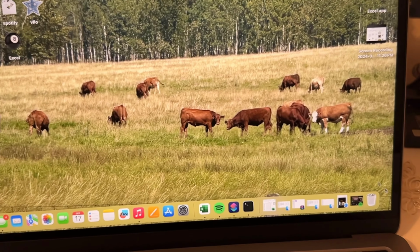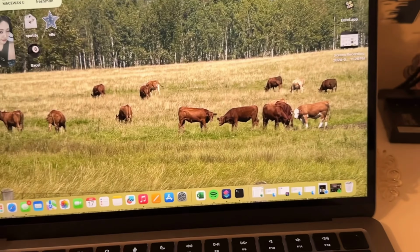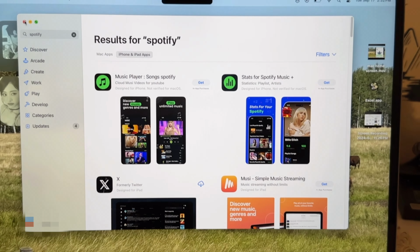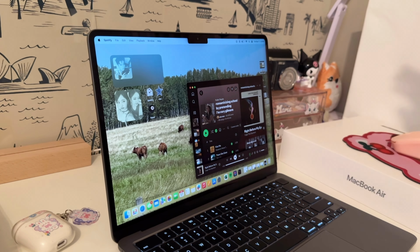And I can't figure out how to do widgets with Spotify here. But I think that's because I installed Spotify from Safari, not from the App Store. Maybe they want me to install Apple Music, but I don't have that, sorry. This has been my favorite playlist recently. It's very fall vibes.